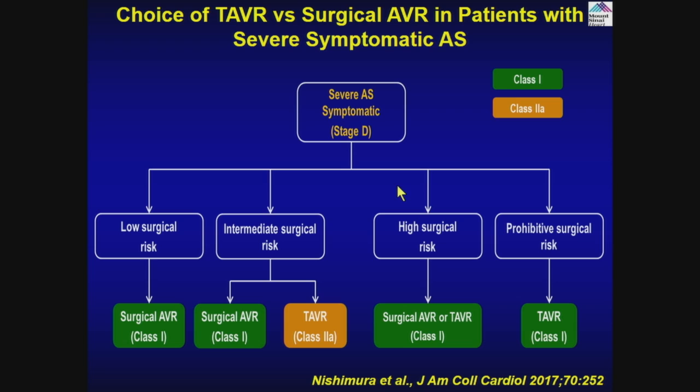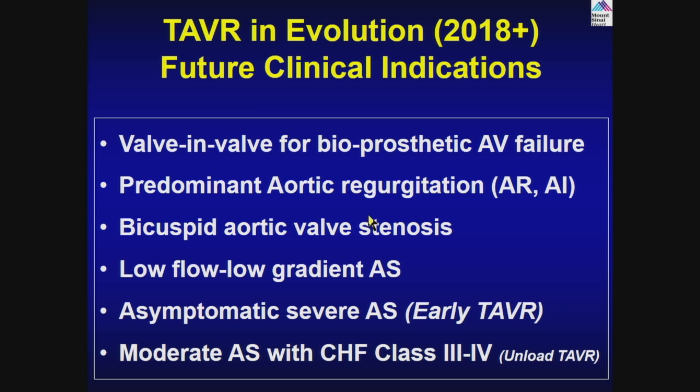And this is what the guidelines are essentially telling us: high risk and prohibitive risk are all TAVR. Intermediate risk initially used to be surgical AVR, and right now TAVR is a class 2A indication, and class 1 as of the recent trial. Then what is the evolution for 2018 and the future?